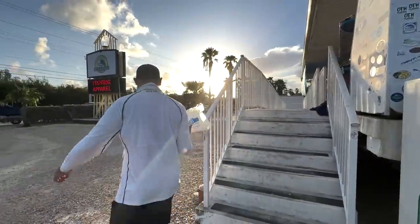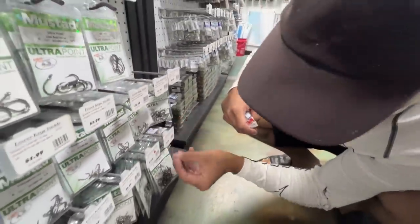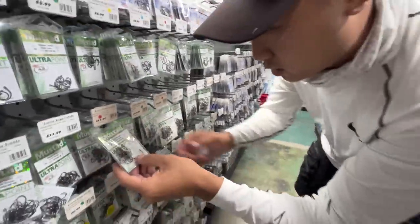Get some little tiny hooks to go with these little tiny shrimp. I need a thin wire so it doesn't sink the shrimp too much, doesn't kill the shrimp too much. So like a thin wire like this.